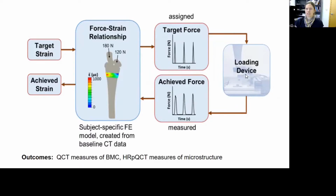And the loading device consisted of a load cell, a couple of LED lights that would light up, and a data logger. Every day that they did their intervention, the data logger would record their actual achieved force. So we could periodically take the data off of the logger and plug it back into this FE model in order to figure out what strain they actually achieved.